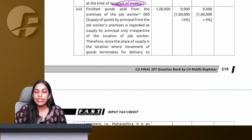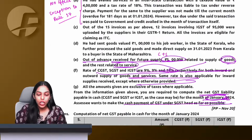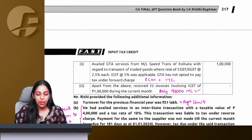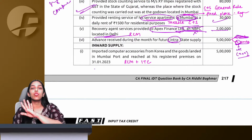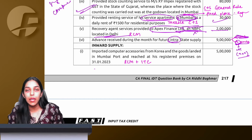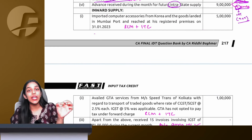While in question number 37, they have not said anything whether the tax is paid or not paid, and in the answer they have assumed that the GST is paid and they have only taken ITC of the same. However, if you pay RCM and then avail credit, you are also not wrong on your part, because there are other questions where we pay RCM and then take ITC for the imports if the question is silent. Here the question is silent. We don't know when the goods came.